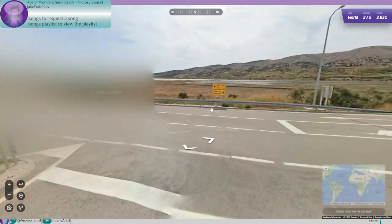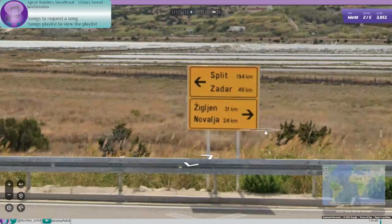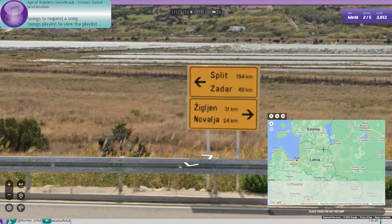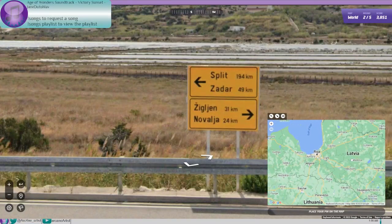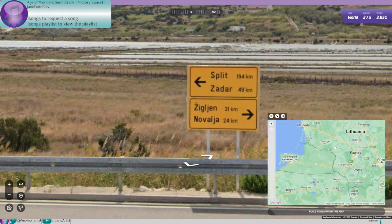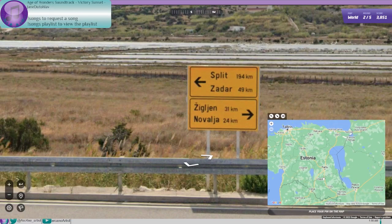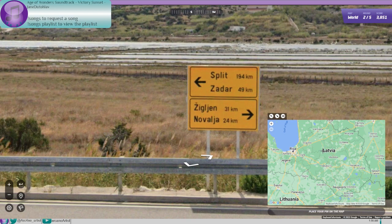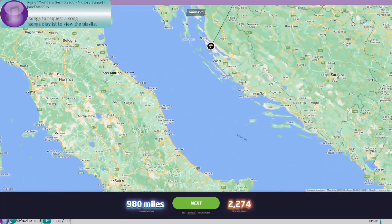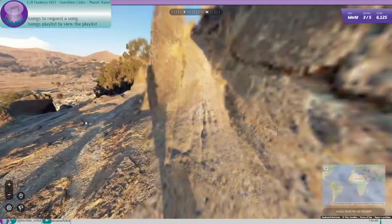What's this sign all about? Split, Zadar, Ziglian, and Novalia. That sounds vaguely like the kind of languages they speak over in this area here. Here once again. What should be Latvia again? Nope. Croatia. In fact, there's Zadar, there's Split. If I just looked a bit harder.